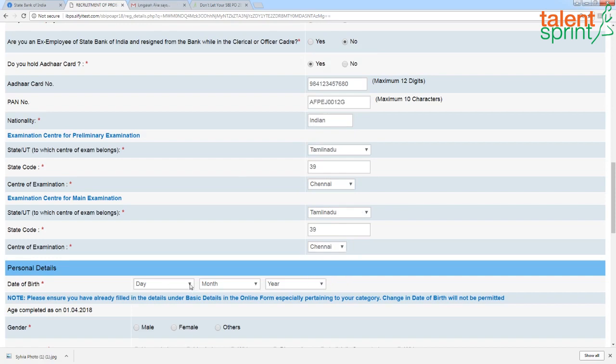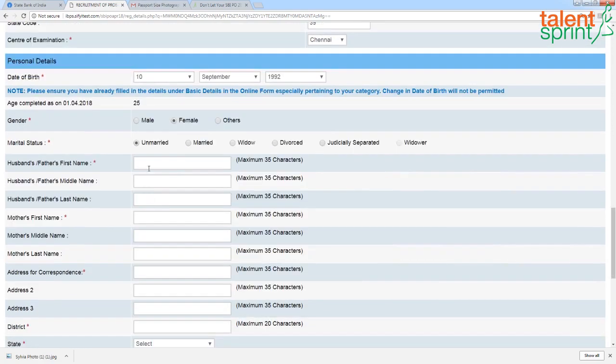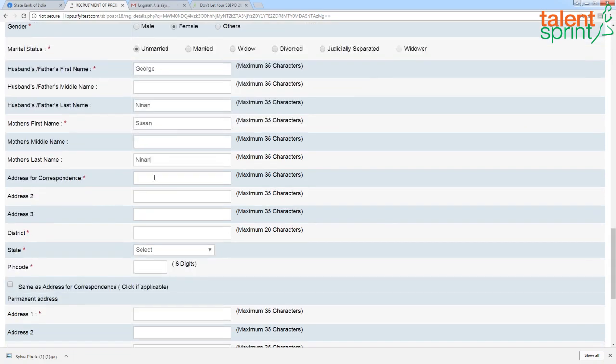We move on to our personal details. Feed in your date of birth. Choose your gender. Feed in your marital status. Feed in your father's first name, middle name, and last name. Likewise, your mother's first name, middle name, and last name. And feed in your address details.